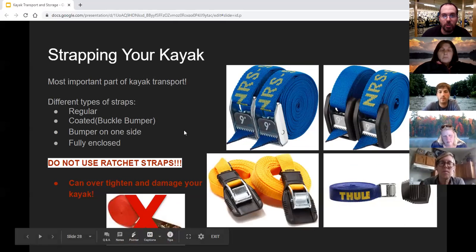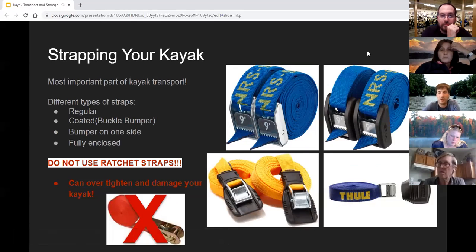Andrew, anything else on this page? Yeah, the ratchet straps. I have it there in bold for everybody. Do not use ratchet straps. You can actually over tighten and damage your kayak.